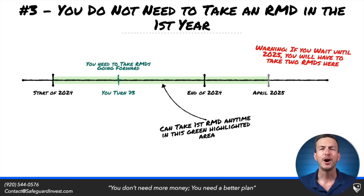Fact number 3, RMDs start in the year that you turn your corresponding RMD age, but you actually don't need to take your first RMD here. So if you turn 73 in May of this year, let's say, you will begin RMDs this year and obviously moving forward. But in this first year, you actually aren't required to take that first RMD. You technically have until April 1st of the following year, or in 2025 in this example, to take your first distribution.